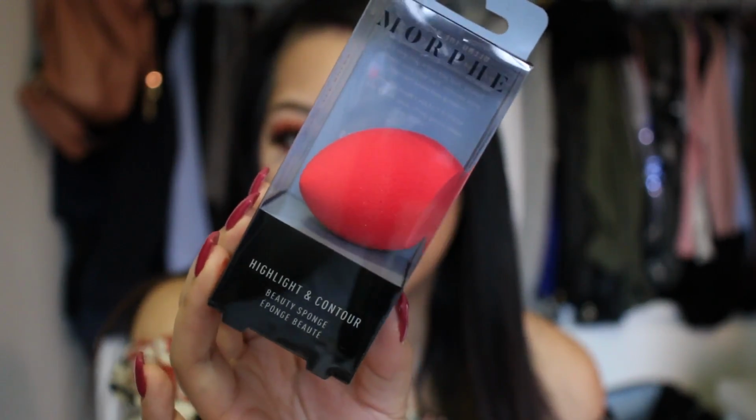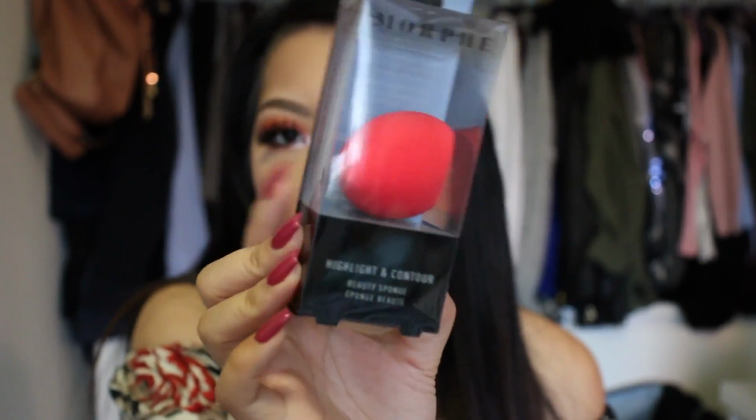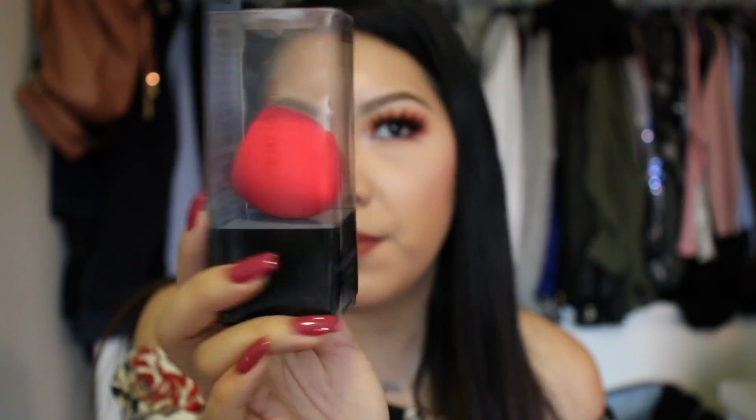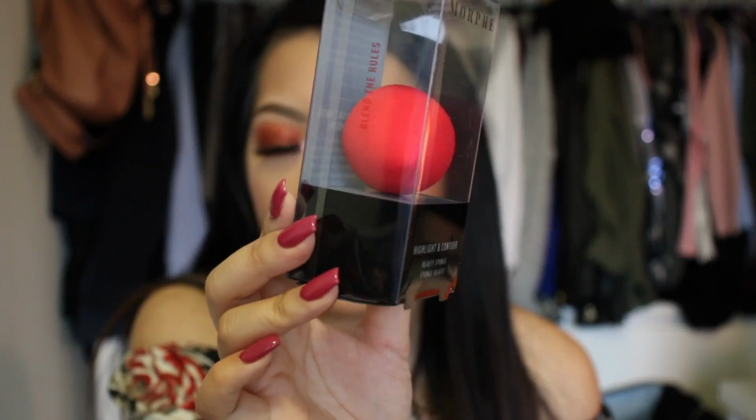As you guys know, Ulta is starting to carry Morphe products, so I picked up 2 things. I got this Morphe Highlight and Contour Beauty Sponge. It looks like this. I've heard really good things about it, especially from Jaclyn Hill. They have another sponge that's supposed to be meant for foundation, but I'm still going to use this for foundation. I'm sure it'll work just as well. So I'm really excited to try that out.